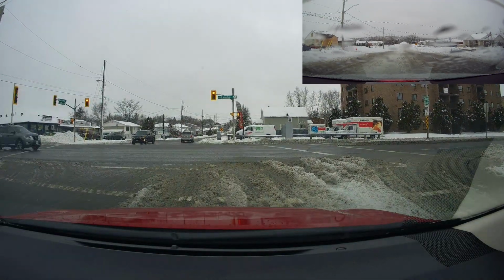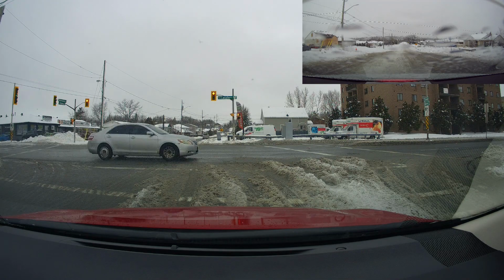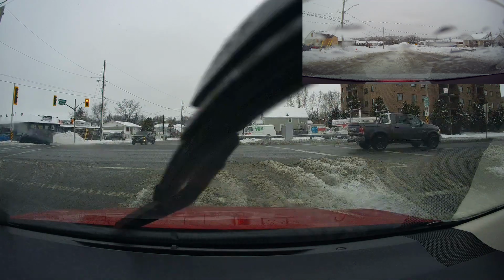I'm stopping before the thick white bar just so I could see the last crosswalk line. If I can't see that line, the very last one, the furthest out, then I'm past the line, the stop bar.